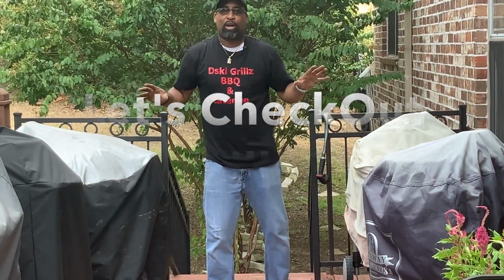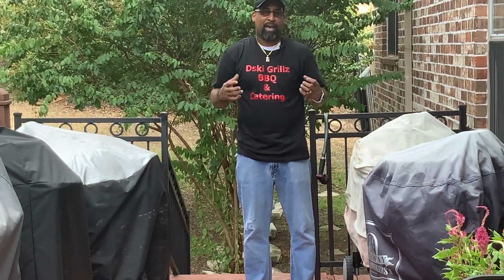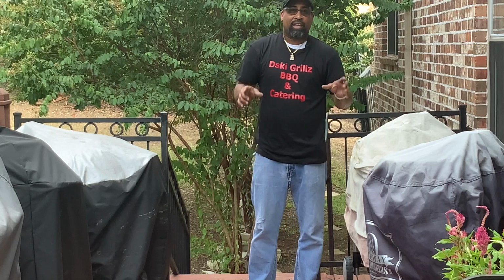All right, so let's talk about grill number 2. Grill number 2 really meant so much to me. This came out when it was all about ugly drum smokers. So those who've been following me already know what this grill is. I love this thing. I love the color.